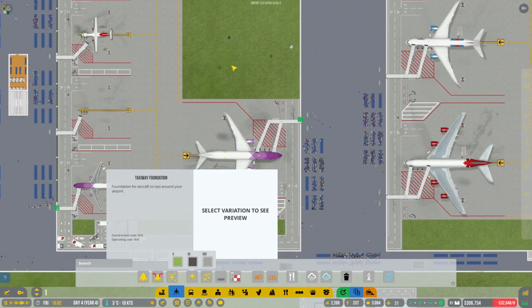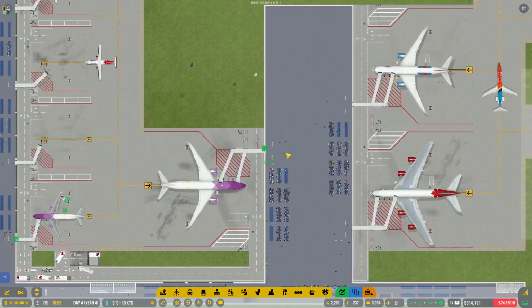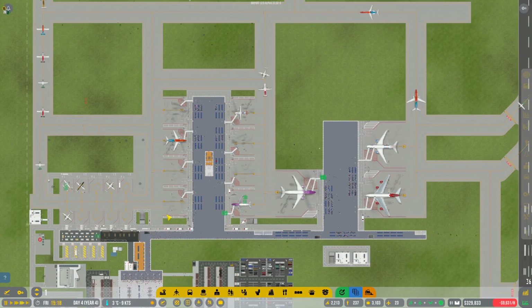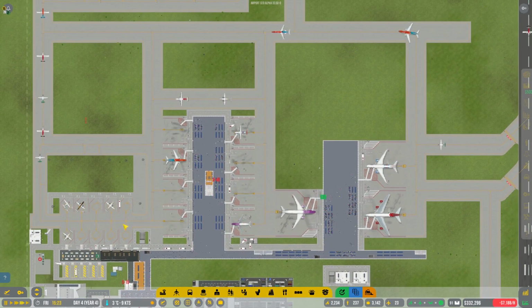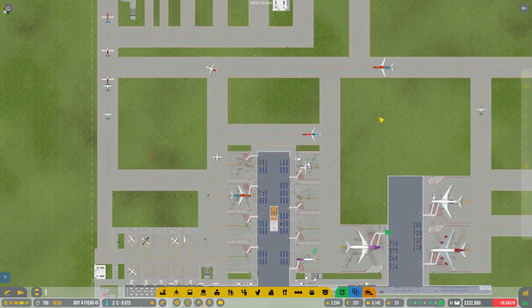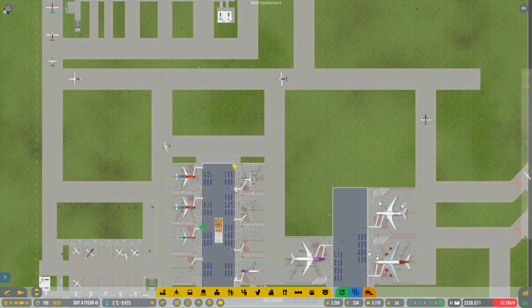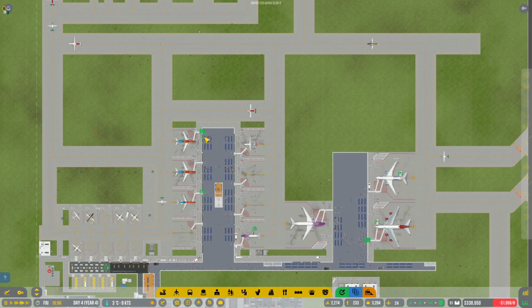Can we build that other stand? Not quite yet. I'm keen we get some more big planes in here so that we can make more money. We're struggling a little bit to keep this full, so I am wondering how our... Maybe it's just a distance thing. Now there are planes coming in. I do want to get rid of that, and we can extend this a little bit. Not sure we need to though. Eight stands of this size is probably about right.